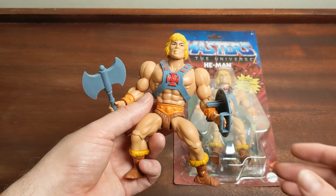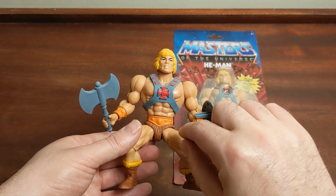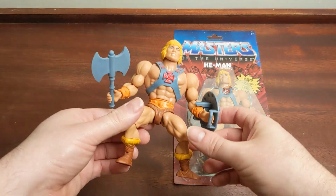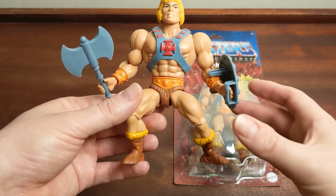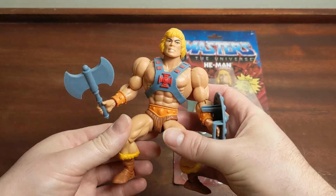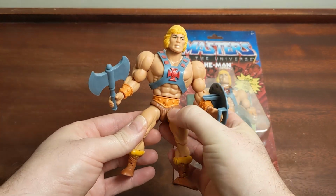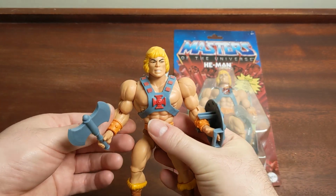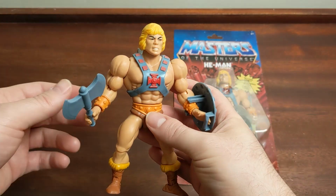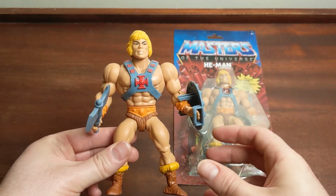If you're a vintage MOTU collector, the problem for many years has been that the O-rings inside the groin of the figures start to deteriorate. They no longer stand, and it's a bit of a problem if you're collecting vintage Masters of the Universe, and the Origins line fixes it in that these joints are a lot stiffer. There is no rubber O-ring that can deteriorate inside, and they've also made additions that add to the posability of the character while staying very close to the originals.